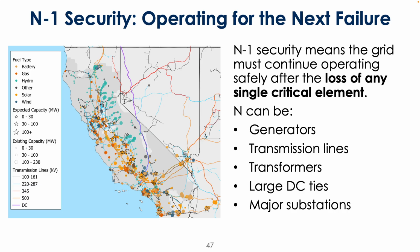This means essentially that if you lose any single critical element of the grid, like an entire transmission line goes down or a big generator goes offline, or you lose transformers or large DC ties, if any of this fails for any reason, the grid can still operate and withstand that catastrophic failure event. They're constantly running these scenarios of, what if we take certain types of assets out of commission? And they can see which ones are the riskiest ones as well, right?